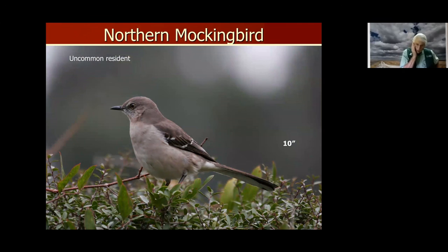Now these guys are an uncommon resident. I know there are some in Reno. I've been told they're around all year round, but you hardly ever see them. I've only seen them in my yard maybe 2 or 3 times over the years. You go down to Las Vegas and they're all over the place in Vegas. You go over to the Sacramento area, they're all over the place in there.